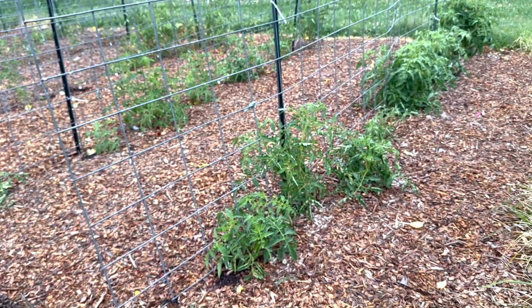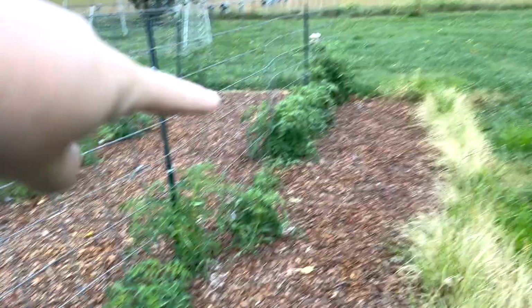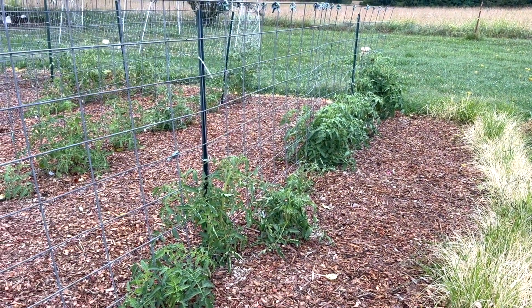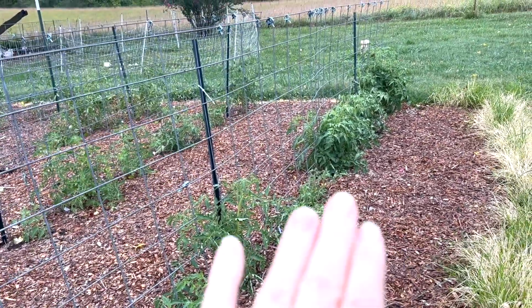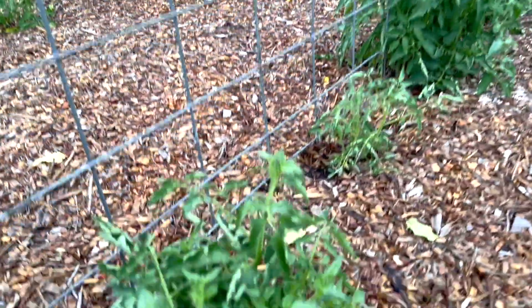Looking over here at the tomatoes, this row is the beefsteaks and momotoros. Obviously the momotoros are doing better. We did have a storm last night. We did not get much rain from it, but we got a lot of strong wind. So I need to come out here and tie some things up. There's been a lot of growth. There are flowers. Yeah, this poor thing needs to be tied up.